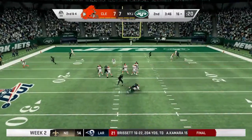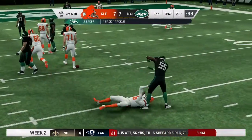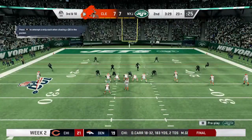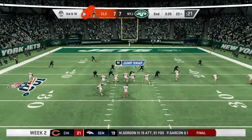Mayfield with it once more. Blitz coming, and down he goes. Give the sack to Jerome Baker. Enough takes to start to have a good drive. Quite like a big loss on a sack, does it? Now they're looking at a 3rd and long, and suddenly the momentum shifted to the other side of the football.